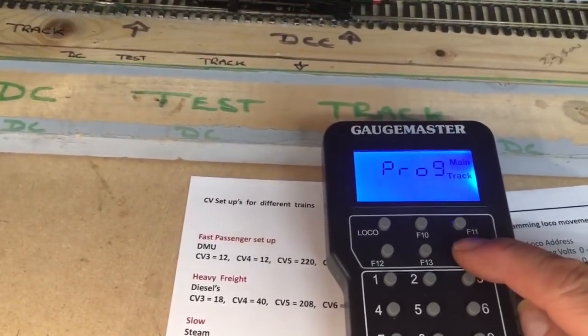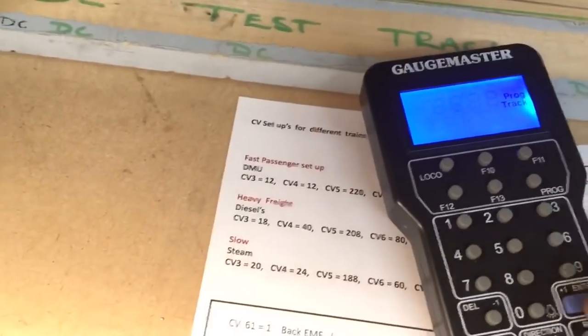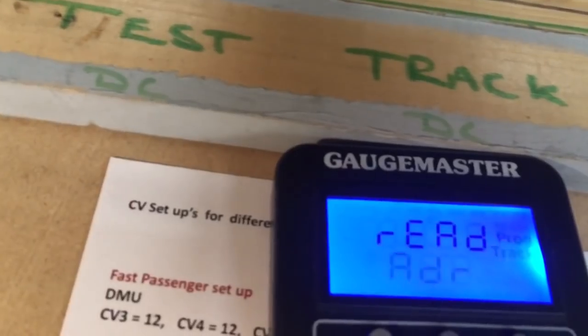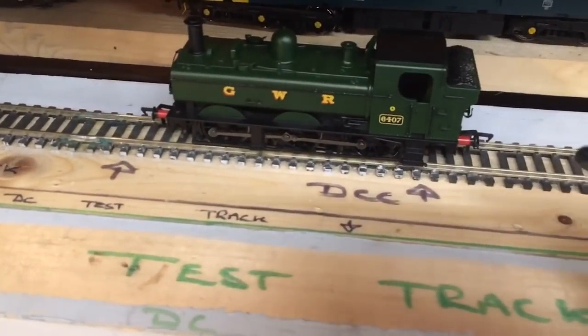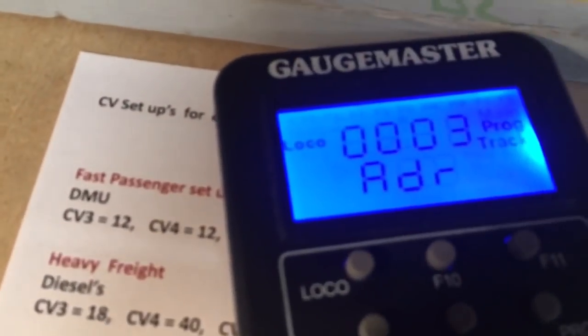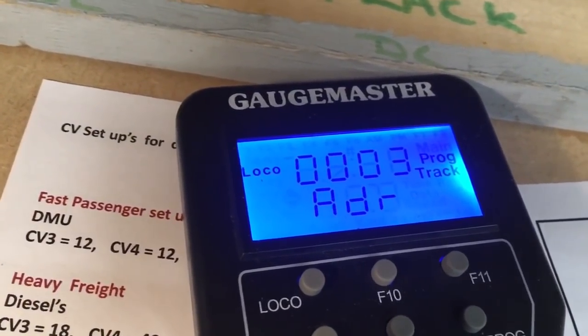So we're going to test it first. I'm going to read it, so press read. That's easy, I can see it now. So that's enter. That's now going to read this loco here. It's going to read whatever is in there, and it's having a little think. That's a bit funny because the LEDs are picking up on the camera, so it might look a little bit weird. So it's number 3. That's what the setting is on there.